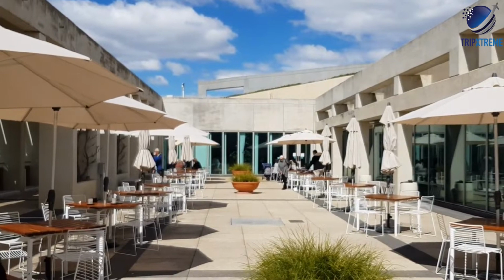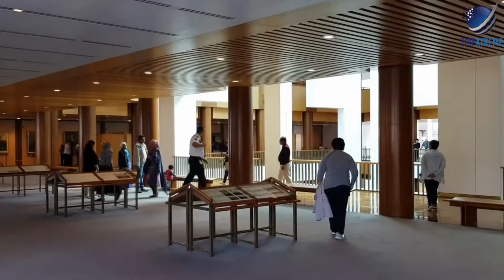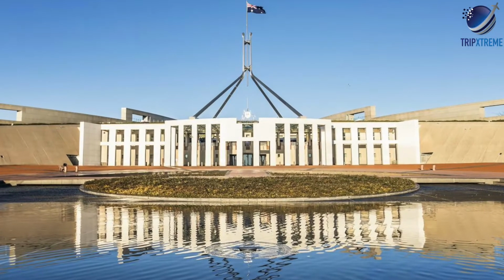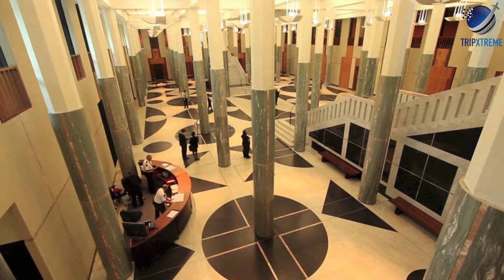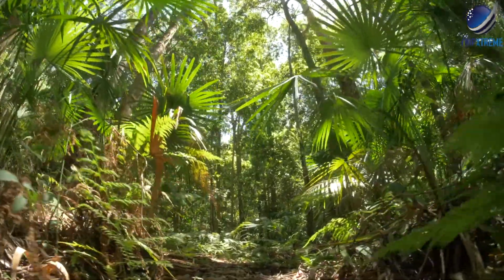From the expansive grassed walkway which forms the roof, you can enjoy panoramic views of Canberra and see how Parliament forms the central focus of the city's street layout. Architectural highlights of the building include the two huge circular walls, composed of granite, which mirror the curves of the hill, the towering 81-metre flagpole and the ceremonial pool. In the foyer, 48 columns of illuminated greenish-grey marble create the impression of a eucalyptus forest.